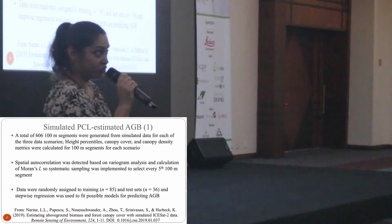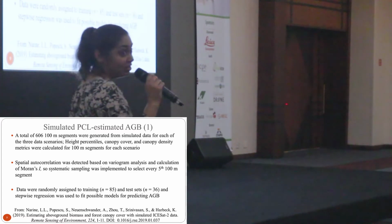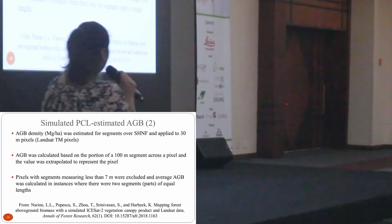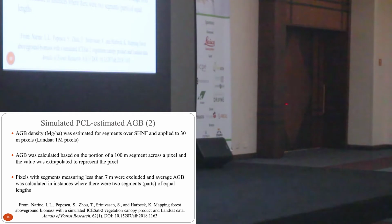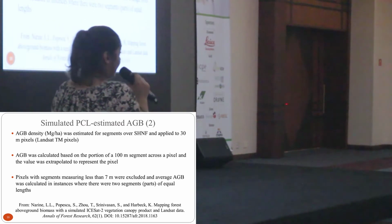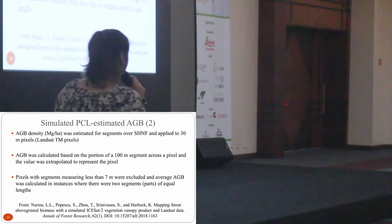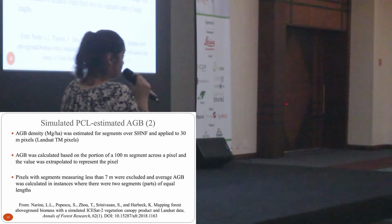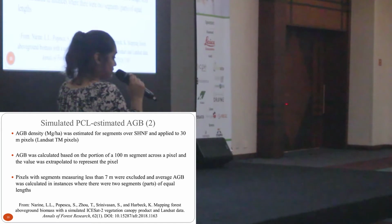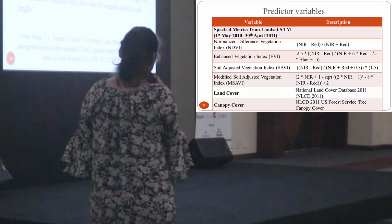R² values range from 0.63 to 0.79 with the nighttime scenarios for the study area. Once we had that regression equation, they were applied to all of the segments and then to Landsat pixels based on the proportion of a 100-meter segment across a pixel. We only use those pixels where at least 7 meters of a segment travels that pixel.